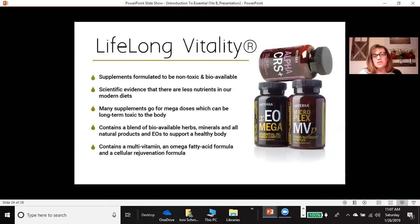So I want you to look at the screen. There's a bottle on the bottom left. It's the Z-Omega Essential Oil Omega Complex. I want to just quickly highlight each of these, and then we're going to wrap this class up. We're very close to being finished. So this is a combo of omega-3 fatty acids and 9 essential oils.